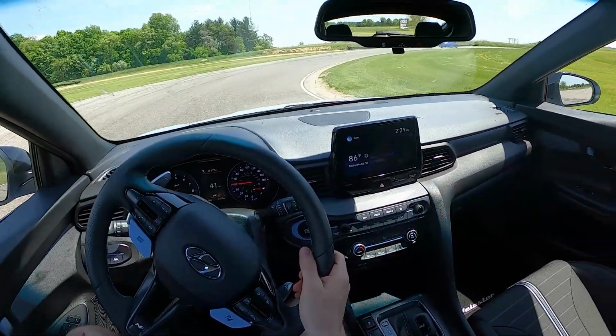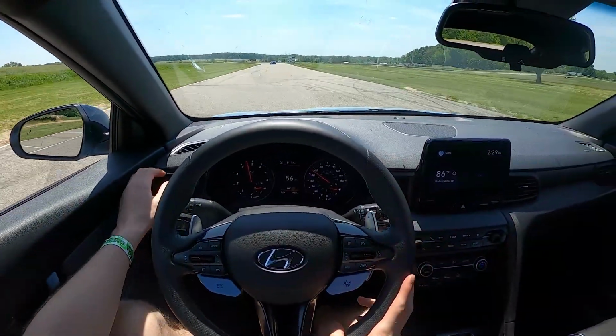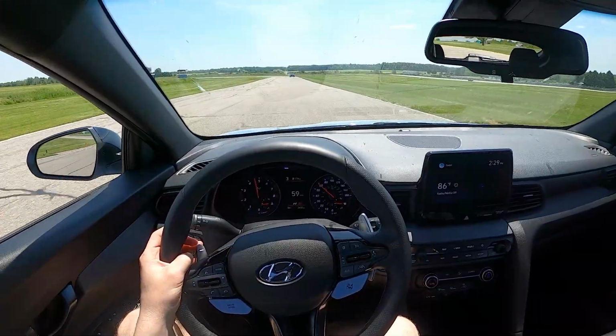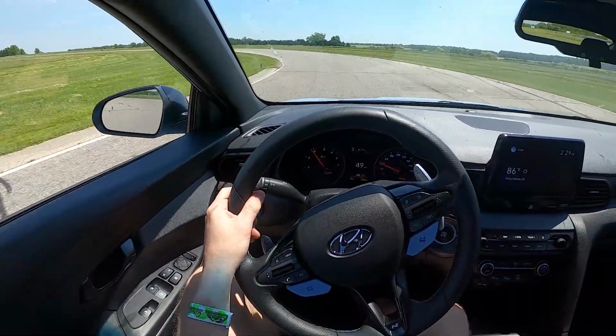But the Veloster costs more, I'm pretty sure. And is that little bit of track time worth it to you? Probably not. And I bet you if Chris throws on his race tires, he'd be right there with me. I think it's definitely a matter of tire and power. So, I don't know. It's a really tough call for me. I really like both cars.